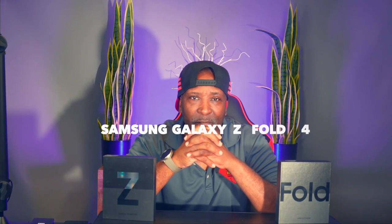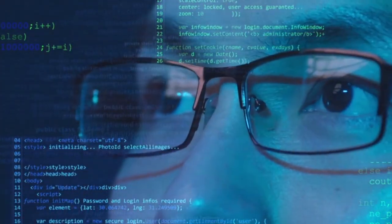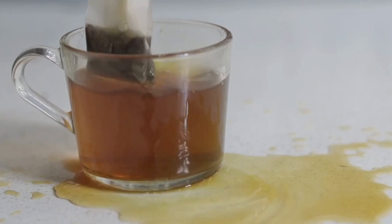Alright, so I spent about 24 hours with the Samsung Galaxy Z Fold 4. And let me tell you, it's a nice upgrade from its sibling brother, the Galaxy Z Fold 3. This bad boy is taking the folding game to a whole new level. It's really giving us a taste of what the future holds for smartphones. And in this review, I'm going to break it down for you. I'm going to spill the tea on the cool Galaxy Z Fold 4, the things that it brings to the table, along with some pros and some cons, and I'm going to compare it to its predecessor.